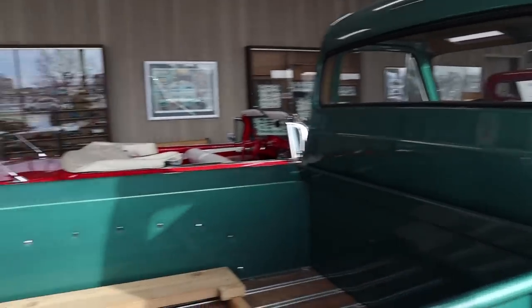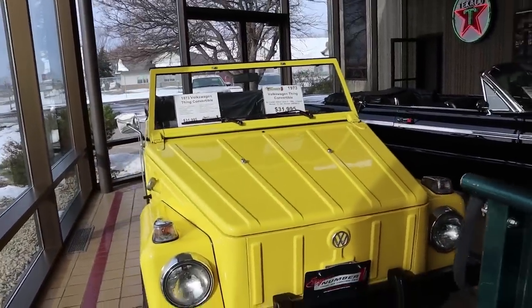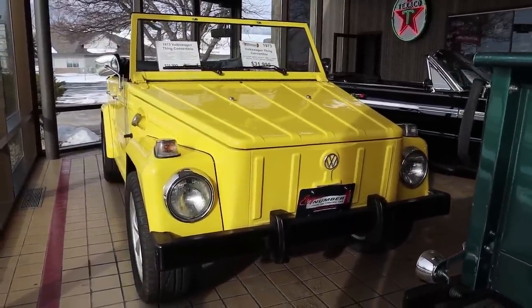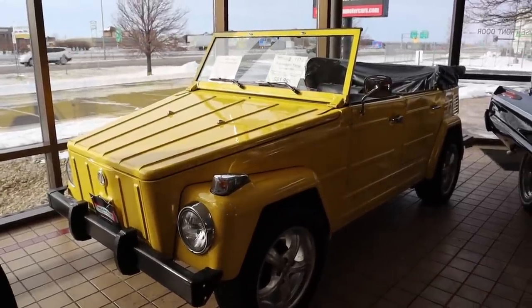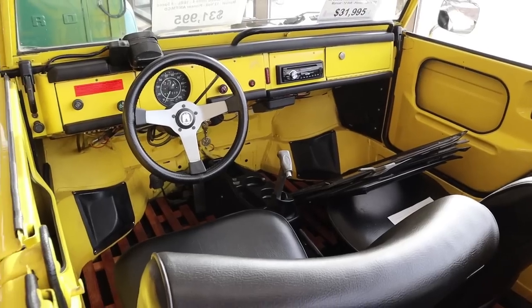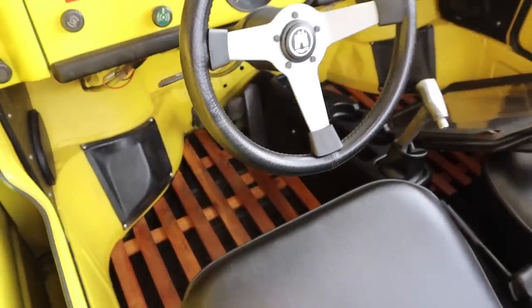Well, I guess we'll end our time together with this thing. Volkswagen Thing, 1973. Asking $31,995. It's got the air-cooled engine in it, of course, being a Volkswagen. 1600cc inline four. Such unique vehicles. Look at the floorboards. It looks something like a boat. It's like the ribs in a boat almost.